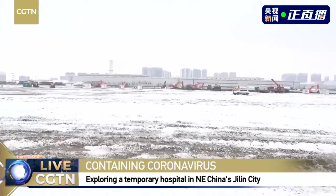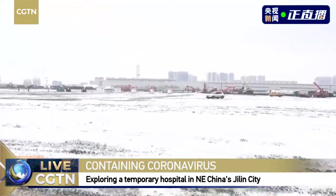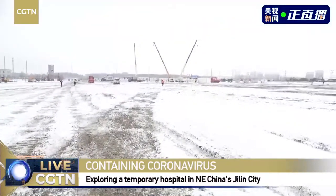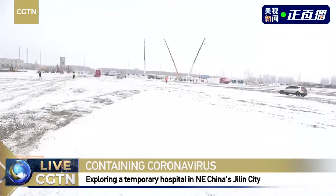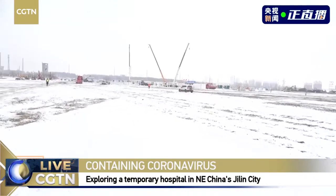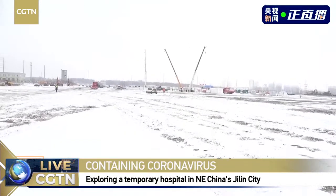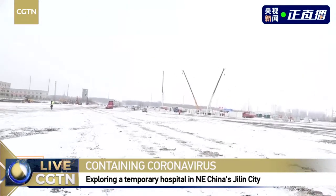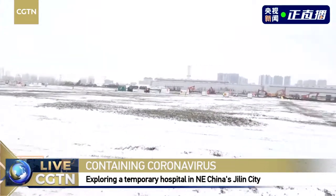Well, let me tell you that Jilin province has designated 5 makeshift hospitals. They altogether have more than 11,000 medical beds. So what are the makeshift quarantine centers for? This is mainly for those without symptoms or those who have a close contact with the confirmed cases. According to the Provincial Health Commission of Jilin, they are currently planning for 3 makeshift hospitals, and they can supplement the number of medical beds by 7,000.